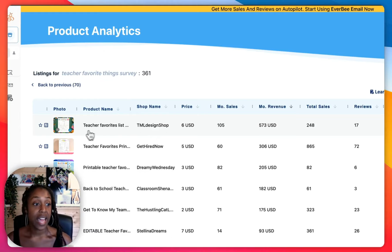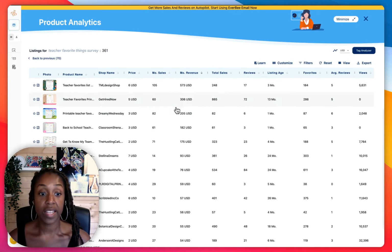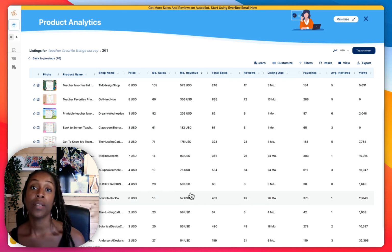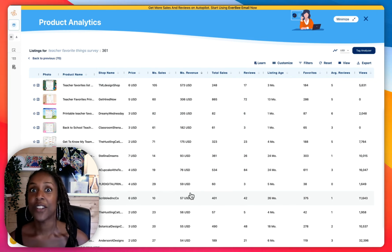And here we can see this particular product is making over $500. Then we've got another one here that's over 300, 200, 182. So definitely there is money being made in this niche. And the thing about it is that it's just 1 page. So the return on your time investment is really high. And that's a really great thing.